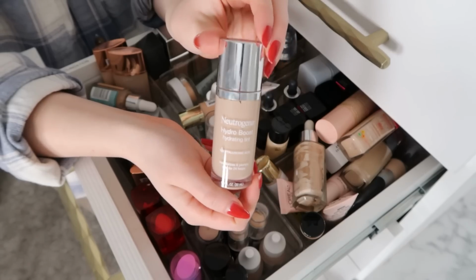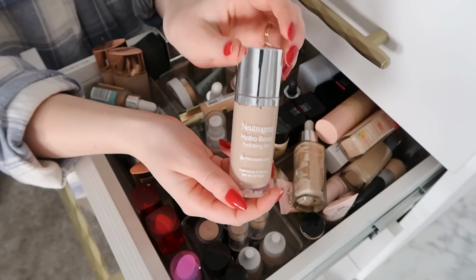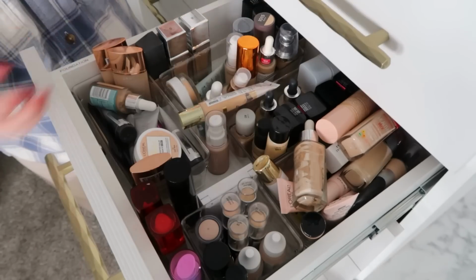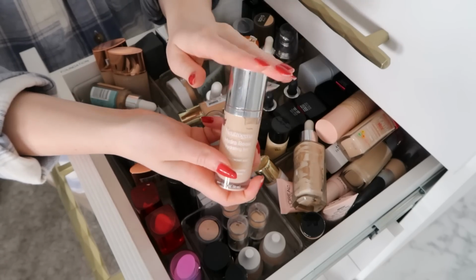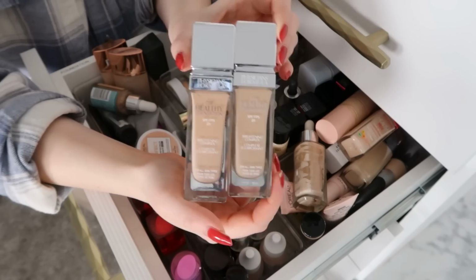This is another one of my favorite products. This is the Neutrogena Hydra Boost Hydrating Tint. Now this one is newer to me. I repurchased it recently, so I'm gonna keep this one. I love it. This is a lighter shade, but this is an older product. So even though I love the formula, I'm just gonna keep the other one and get rid of this one. Okay, these two I'm definitely keeping.